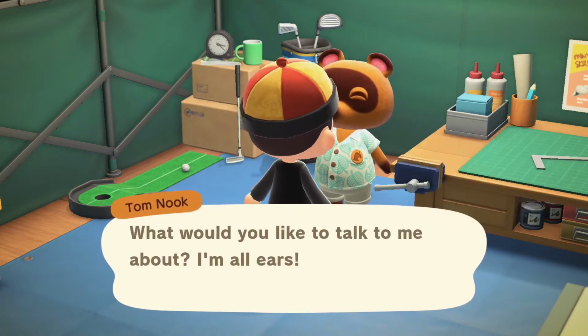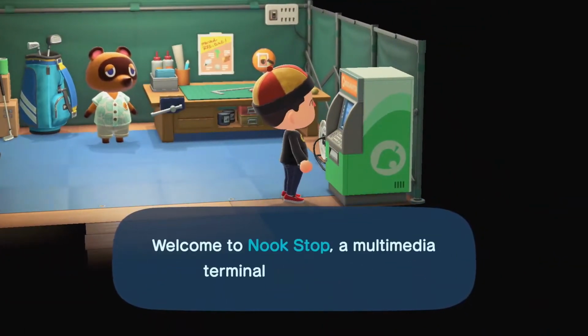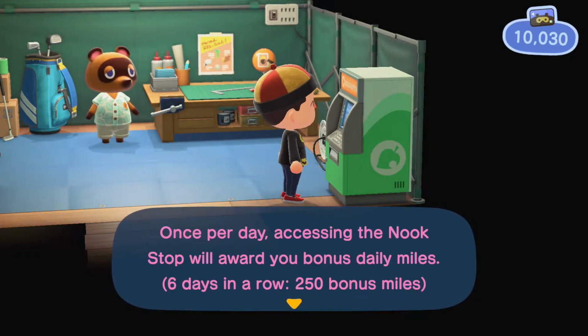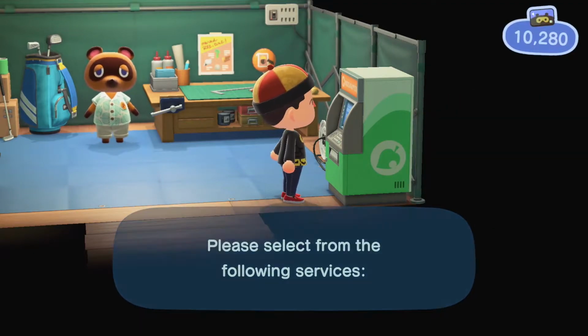So, if you talk to him after you do all this stuff, and he says you have nothing else left to do, I think that activates the upgrade of the resident services tent.